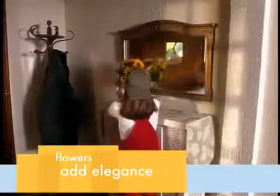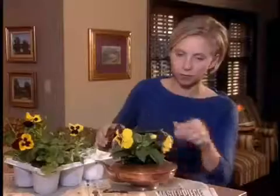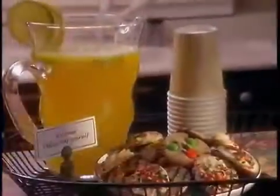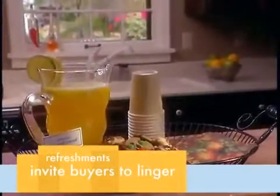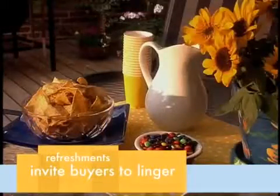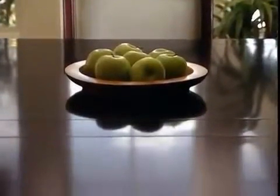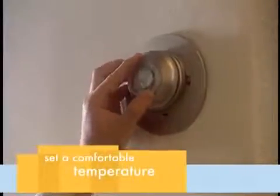Fresh arrangements will add drama for an open house, but you can stretch your budget and maintain the effect by using bedding plants in interesting containers throughout the house. Leave refreshments that invite buyers to stop and linger in different rooms or to highlight any favorable impression point. Finally, use light to create the warmth of home. Open drapes and shades to bring in natural light and adjust lighting to make the house as welcoming as possible. Set a comfortable temperature and be sure to turn off any sounds of work.